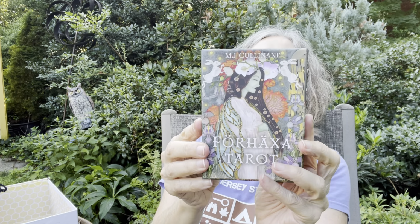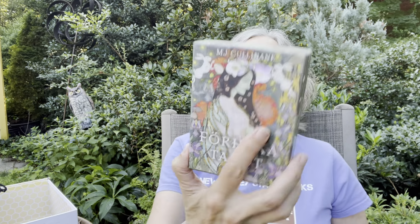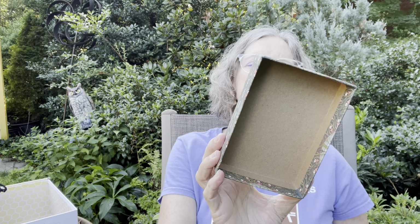Okay, here's another one that's kind of on the line. Is this really a plant deck? But how could you ignore all the plant life that's in this deck? So this is Marjorie Jones, aka MJ, and Collinane. Sorry, MJ.